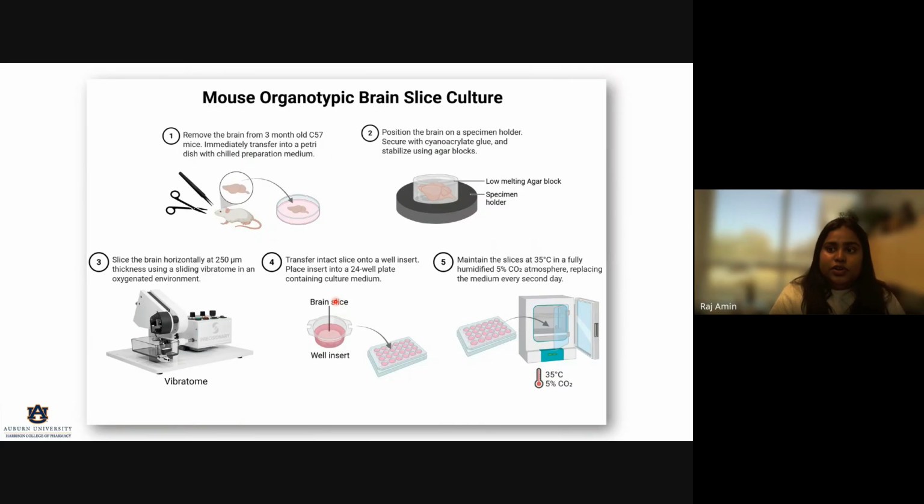In our process, we first isolated a brain from a 3-month-old C57 mouse, and we immediately transferred it to a petri dish with chilled slicing medium. After transferring it, we then mounted it in a low melting agar block using this cell culture slicing medium. Then, with this agar block, we mounted it onto the vibratome. So this is the region where we mount this agar block, and then we section it horizontally or coronally at 250 micron thickness using a sliding vibratome in an oxygenated environment.